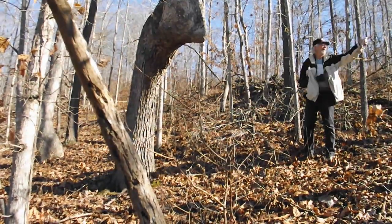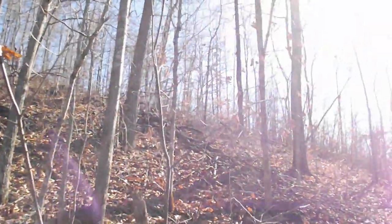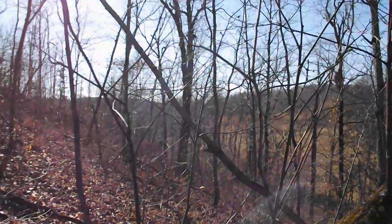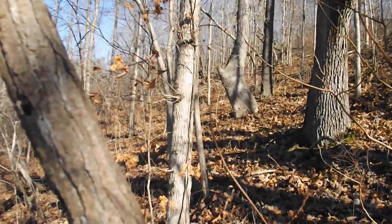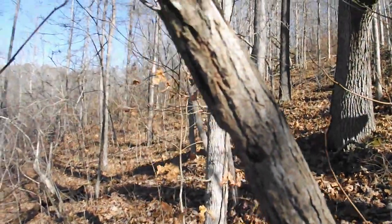Yeah. It's pointing right down through there. Yes, right down. You wonder what these trees are doing up like this. Maybe down the hollow to the river? Yeah. Notice that tree over there, even next to that one? Yeah, I'm looking at that one too.